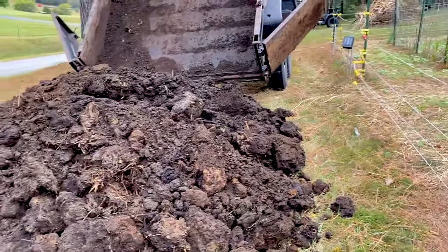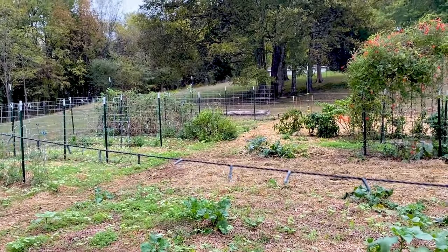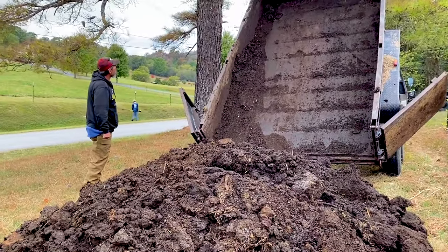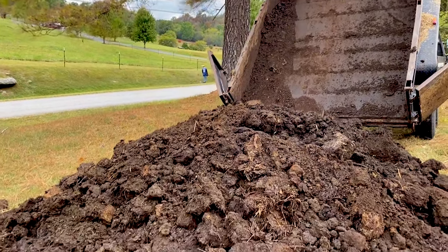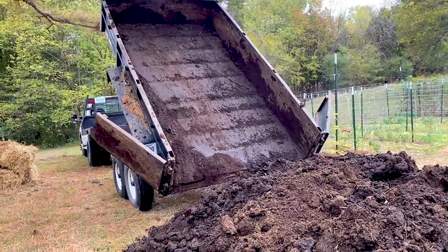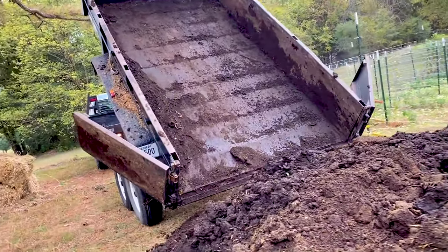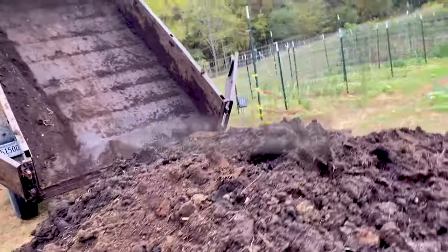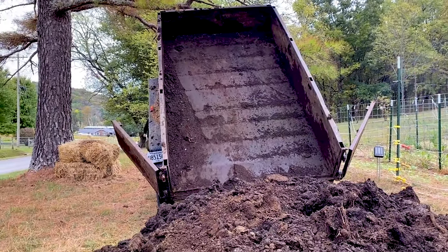This garden is gonna really benefit from this. It's got pretty poor soil up here, but we've been doing cover crop. This is the third time. You almost got it. Come on, you just stuck a little bit. There you go. Not quite.